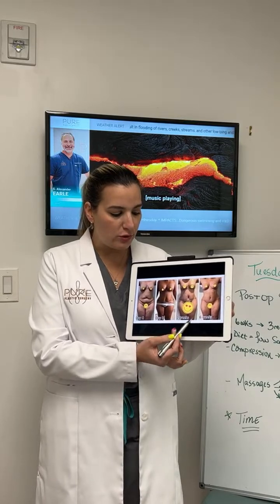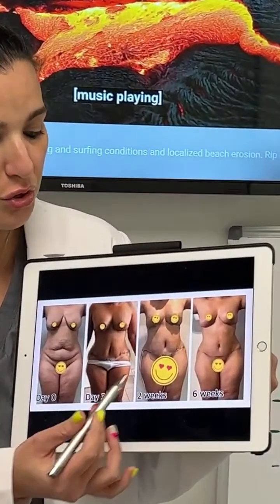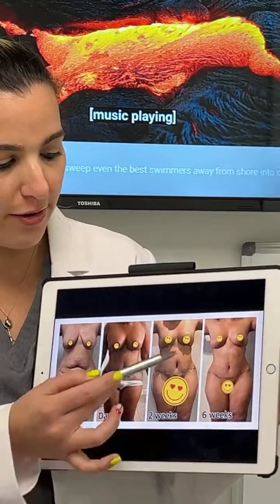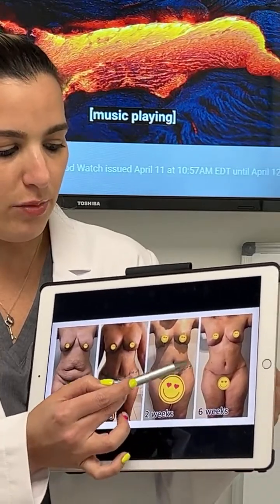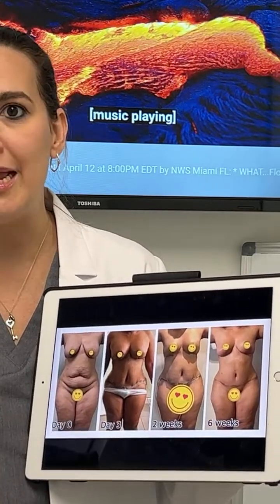You can see from day 3 to 2 weeks how much the swelling has come down. You can see the belly button doesn't look as pulled in. The belly here looks flatter. The waist has started to come in, but you can see, especially around the corners of the incision, how much swelling she still has.